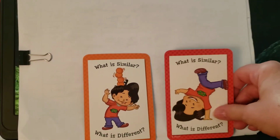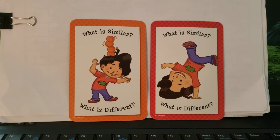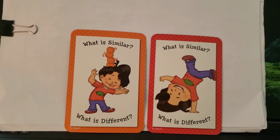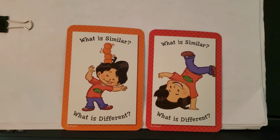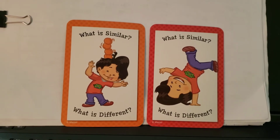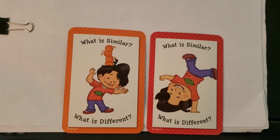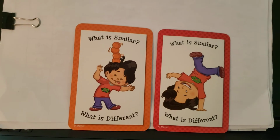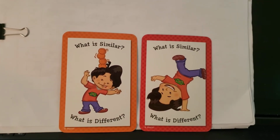How about this boy? Let's see, what's similar or the same in both pictures? You're right, it's the same boy. He has black hair. He's wearing purple pants in both pictures. And he has an orange shirt. Those are all the same.